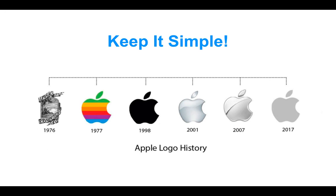I'm going to show you an example. So here's Apple. Here's Apple's logo history. Look at this puppy right here. That is Apple's original logo. You can see it lasted a year. Steve Jobs was not quite the gifted business mind he turned out to be, because that is just a horrendous logo. So the symbolism behind this logo, I love it.